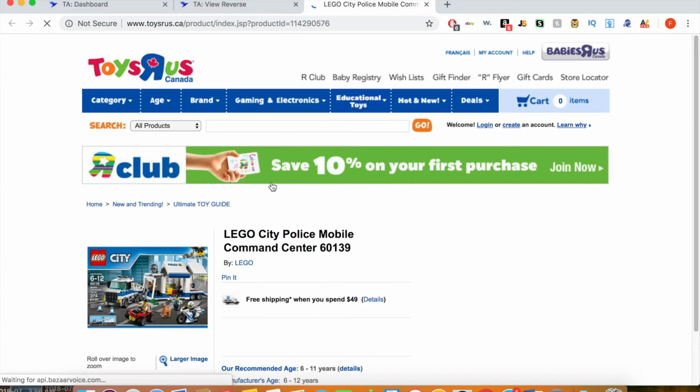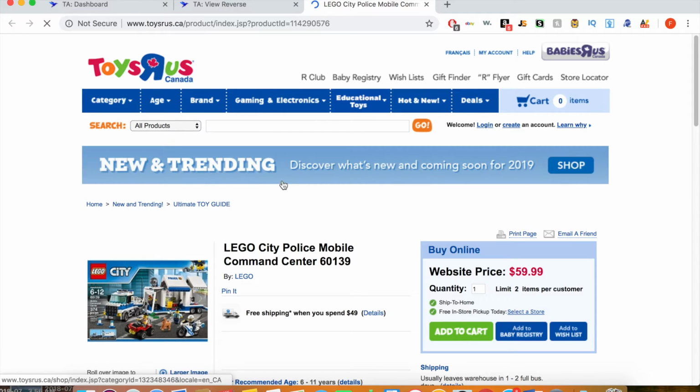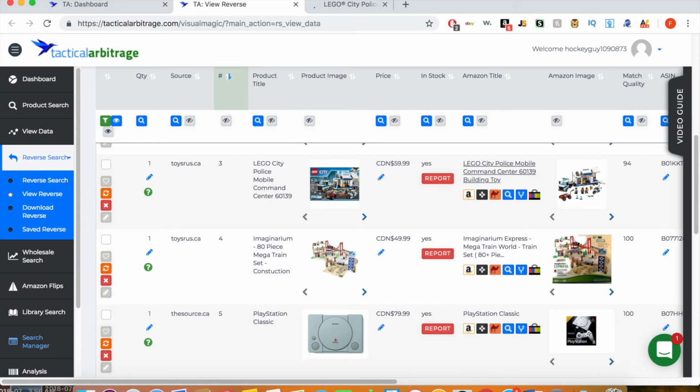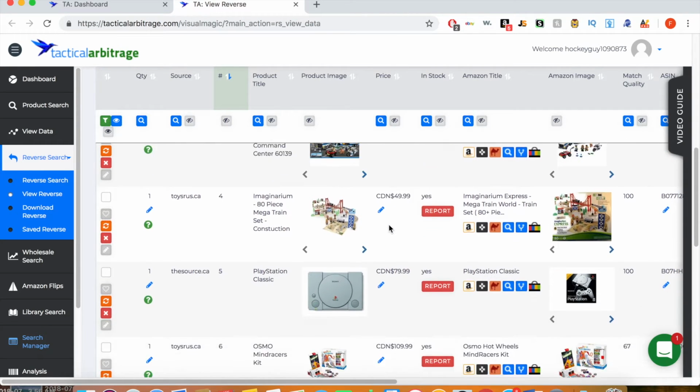All right, next one is Lego City Police Command Center. So you can buy 2 of those. They're 60 bucks each. And on Amazon.ca, they are selling, okay, they're selling for lower. So this one is not a good one to buy. Sometimes this does happen because I ran this search a few days ago.